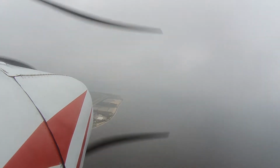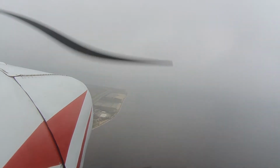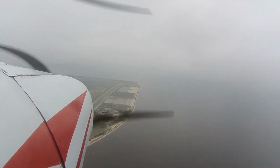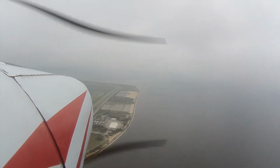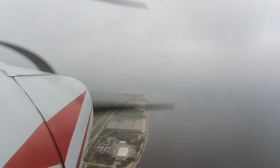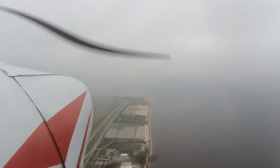This is Heckscher State Park, I believe. You know, you got me on that. Let me see. Great River is what I see here. Okay. Yeah, right there is Great River. And Oakdale is right there after that marina. 152 downwind.